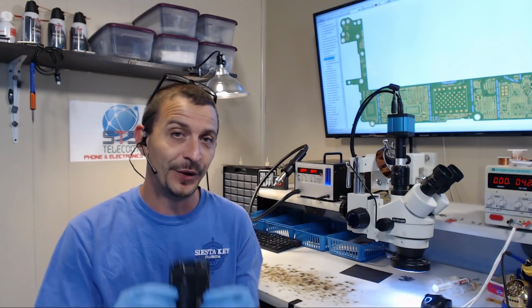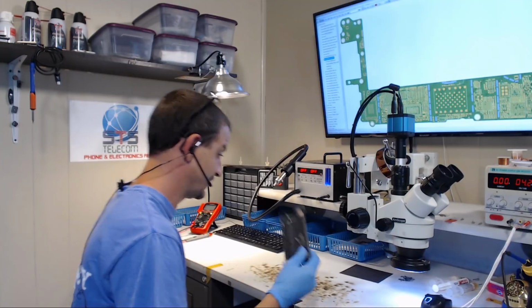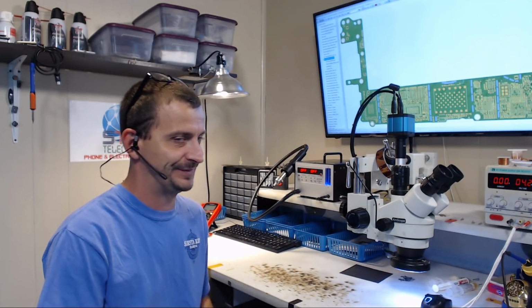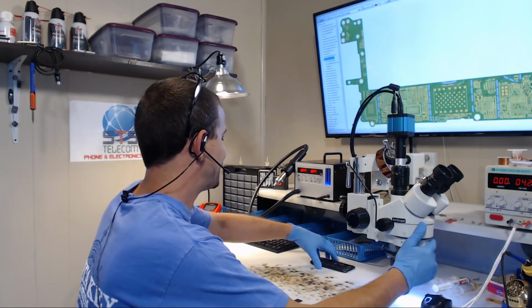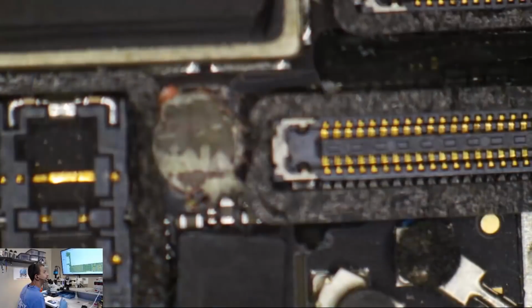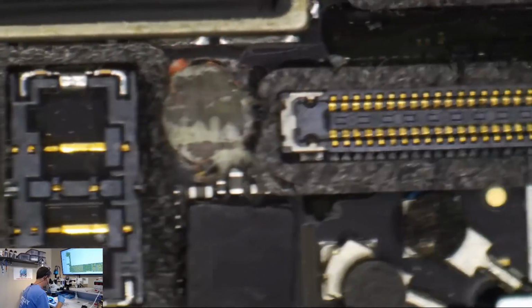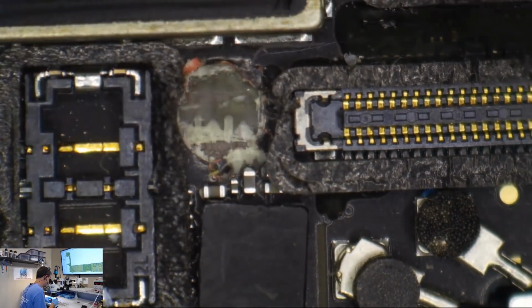No image or no backlight. We're not exactly sure what it is because I haven't gone and read what the original story was, because nine times out of ten, the original story is not going to help you. Let's see what we are up against. I'm going to switch you over here and show you what this looks like under the microscope. This is an iPhone 7 that was sent here for no image or no backlight. And the first thing I saw before even looking at this under the microscope is this round hole.